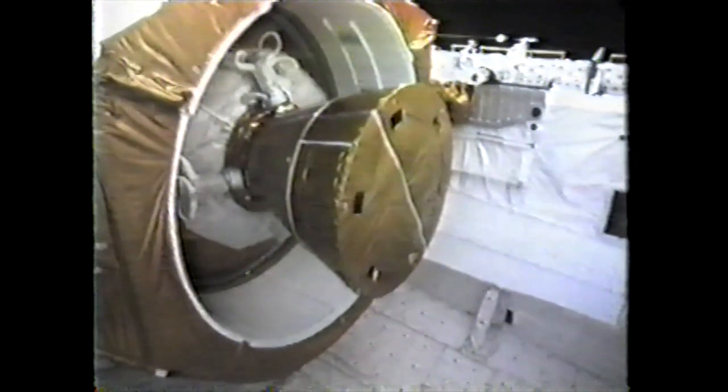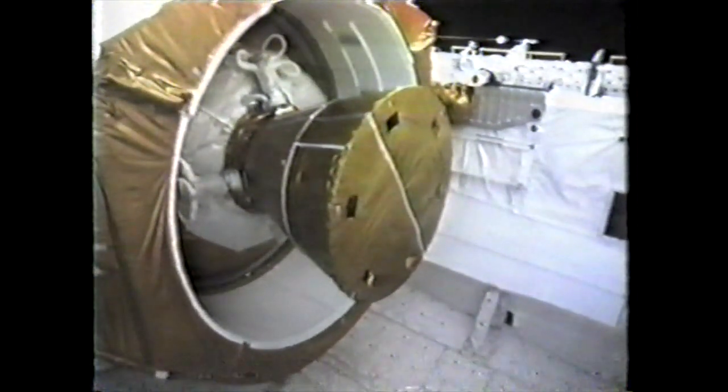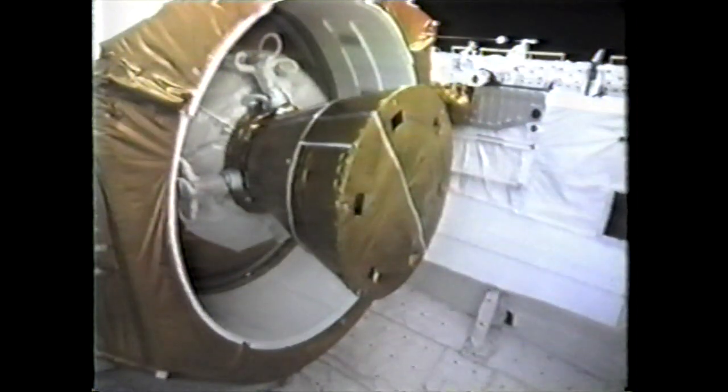This is Mission Control. The nozzle is being gimbaled, moved, as part of the process in the pre-deploy checkout for the IUS.